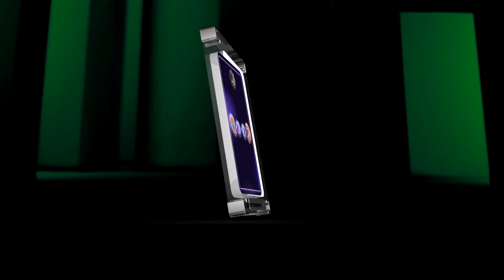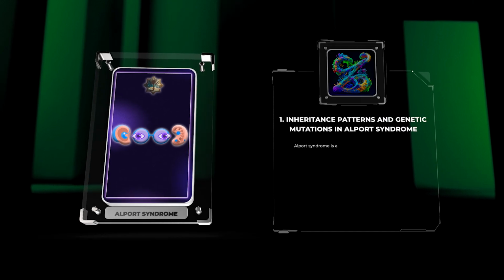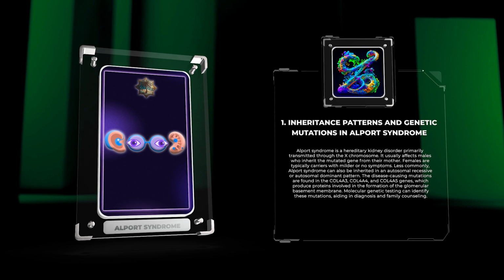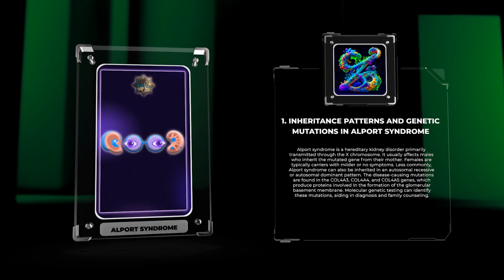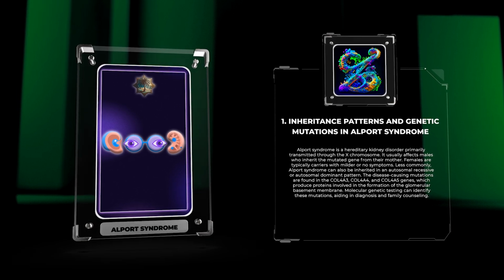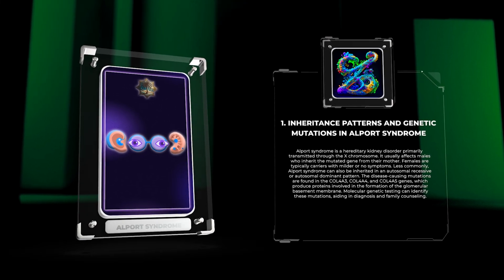Alport syndrome is a hereditary kidney disorder primarily transmitted through the X chromosome. It usually affects males who inherit the mutated gene from their mother. Females are typically carriers with milder or no symptoms. Less commonly, Alport syndrome can also be inherited in an autosomal recessive or autosomal dominant pattern.